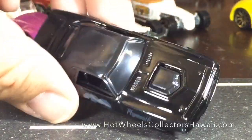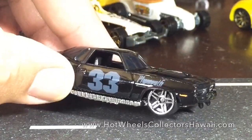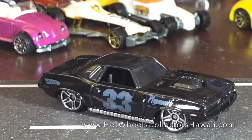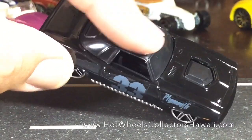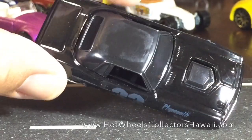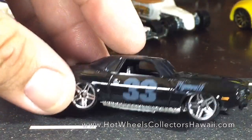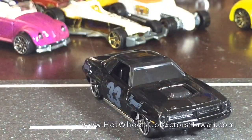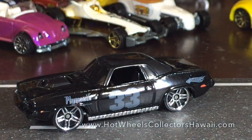Look, it has a black interior. Oh, you know what? They must have a convertible version. This whole roof is plastic. It is? Yeah, you can see where the plastic rubbed up on the blister. All those years, wow, it was sitting in there. Dude, that's interesting. You would have never known what that was unless you opened it.